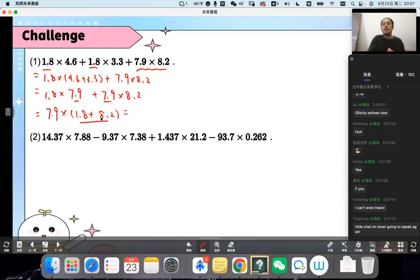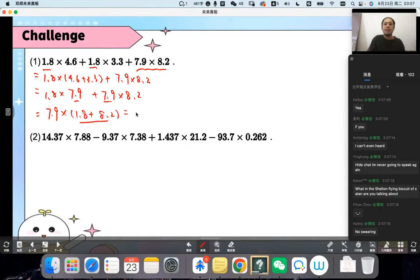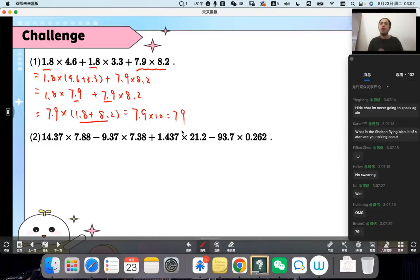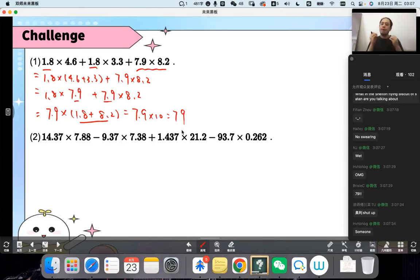Okay, so this time I will extract this 7.9 and put the other numbers in the bracket. And what is the result inside the bracket? That should be 10, right? So that is 7.9 times 10. We will have 79. Okay, great. So in this challenge question, when you find same number or common factor, just do these two parts. Maybe after you work out this part, you will find another common factor to help you quickly find the final answer. Okay.